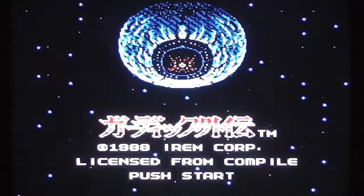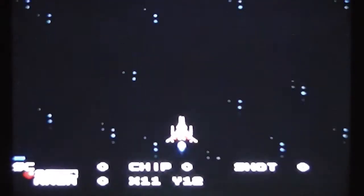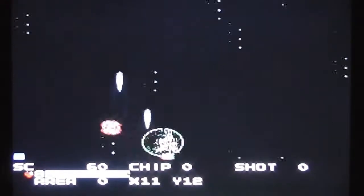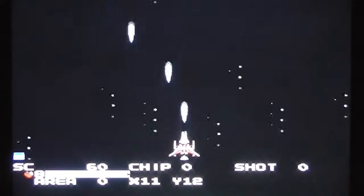So let's get the game started. As you can see, there is the option to continue with a password, which I don't have, so we'll be just doing a new game. And the game starts as a scrolling shoot 'em up. Very familiar looking spaceship for anyone who's seen any games that were made by Compile.